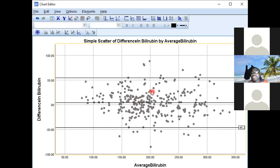So what it means is that when the bilirubin is below 150, the values of total serum bilirubin and transcutaneous bilirubin are the same. They are reliable. But once the value of bilirubin goes up, you see that it's no more the same. You are going to see a lot of values that are different. Is it clear? Yes, sir. It now makes a lot of sense.